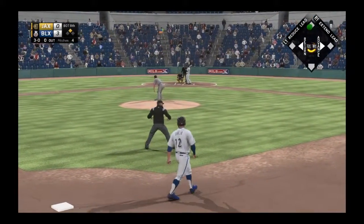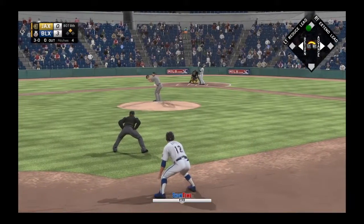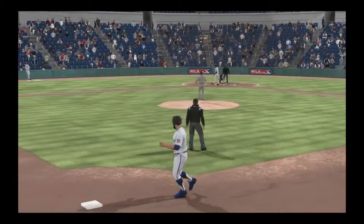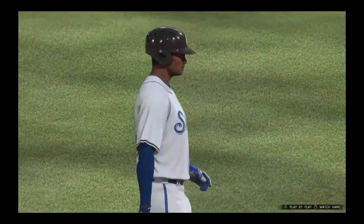Green light here on 3-0. Yeah, I want my run producer swinging the bat. If it's my number 7 hitter, probably not. And here's a slider that misses below the knees. It's ball 4.